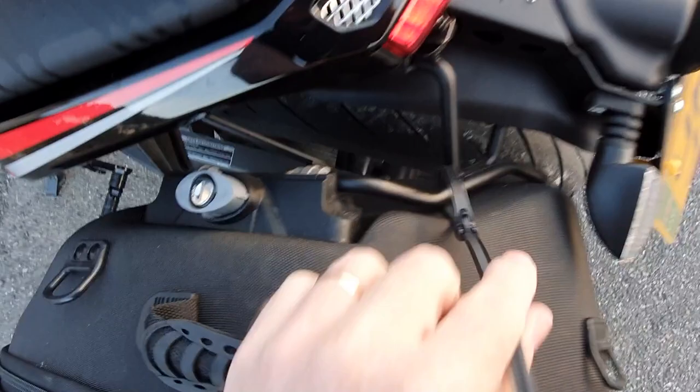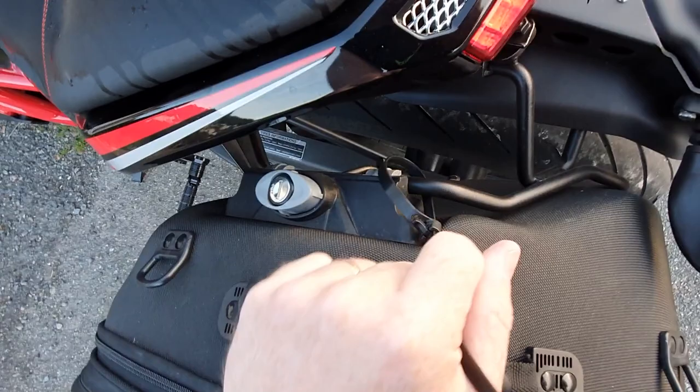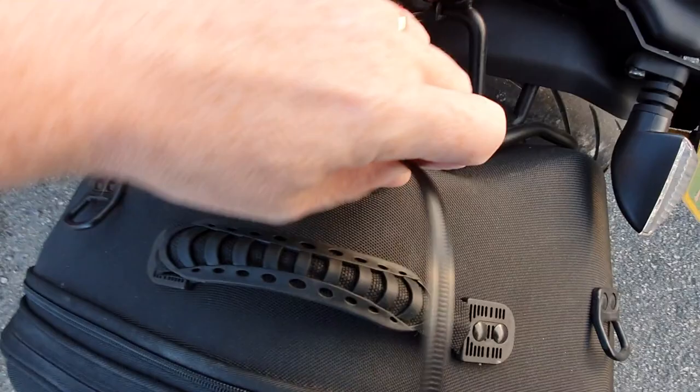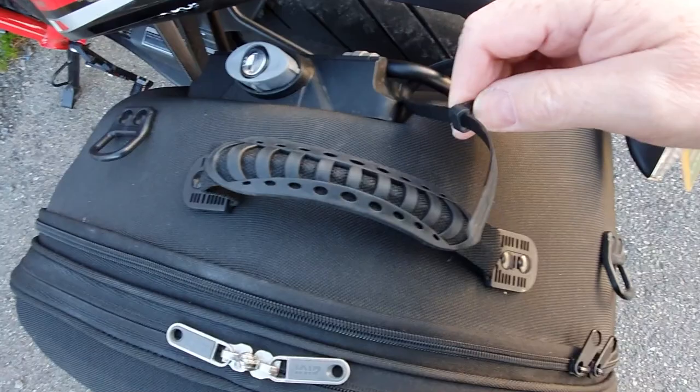However, one of them wasn't quite properly clicked in yesterday on the other side, and subsequently it just opened up, and so the pannier was slightly hanging off. Fortunately, Chris was behind me, so he mentioned it. But this is my solution, and I will be using this from now on when travelling with panniers on here. Just a reusable cable tie. Got loads of these. These are great. Absolutely brilliant, these cable ties.